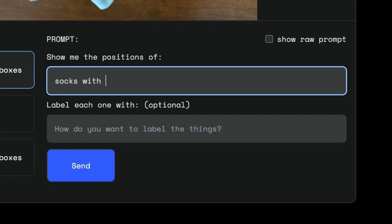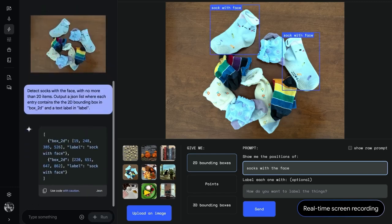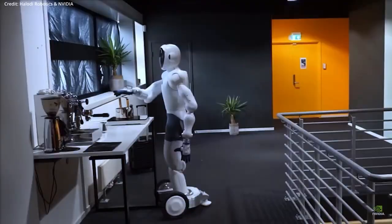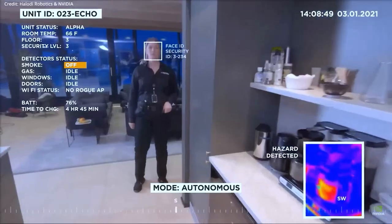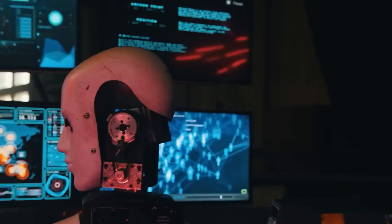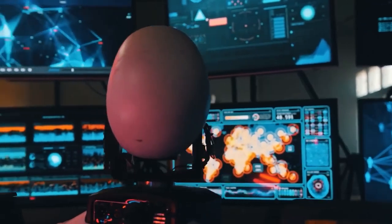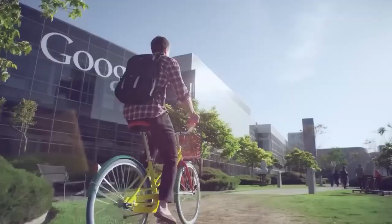Gemini 2.0 addresses this by not just delivering answers, but also explaining its thought process. This breakthrough eliminates uncertainty, whether solving complex problems, analyzing data, or generating ideas. By showing its work, Gemini 2.0 builds trust and confidence, making its outputs more reliable and actionable.